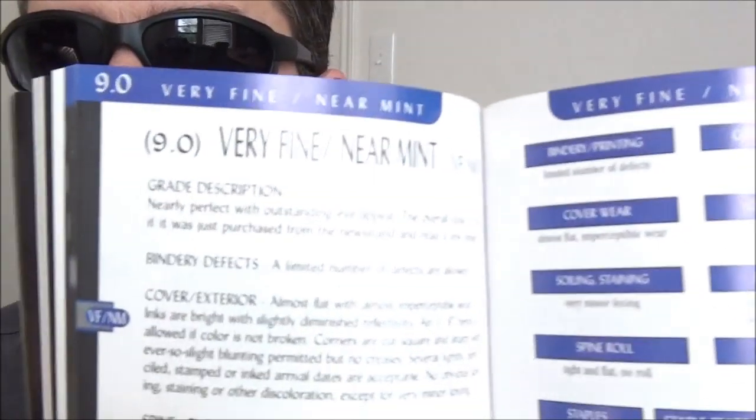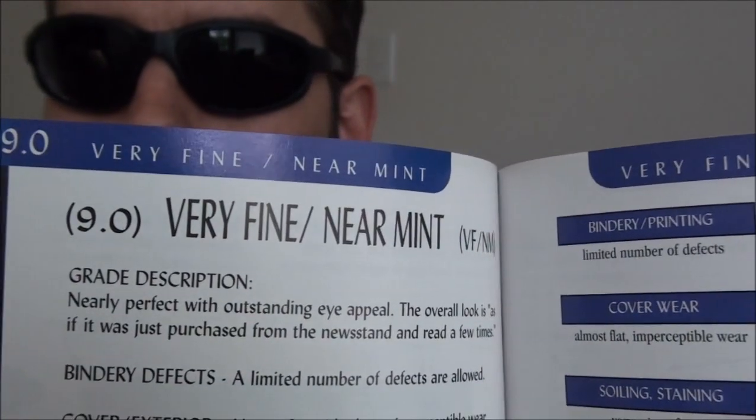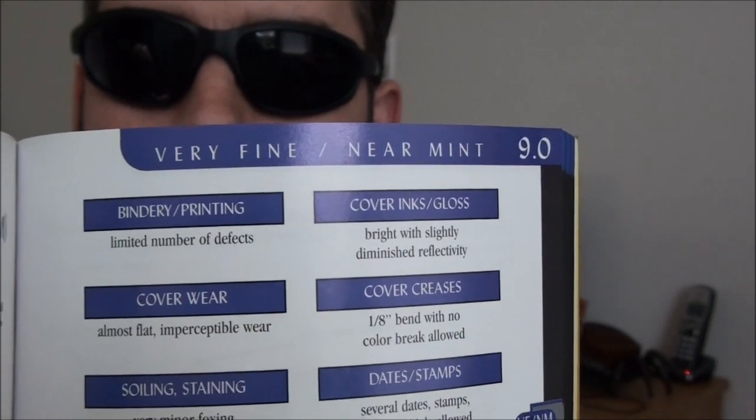So the comic's really good, and this is talking about the 9.0 comics, but at the beginning of each grade, 9.0, very fine to near mint, it talks all about it, and on this side it has things that could possibly be wrong. For it to make it a 9.0, the cover wear has to be almost flat, bindery, limited number of defects, some discoloration of the staples are allowed. Only the slightest tears allowed near the staples. So this is for, say, 9.0. Let me read.